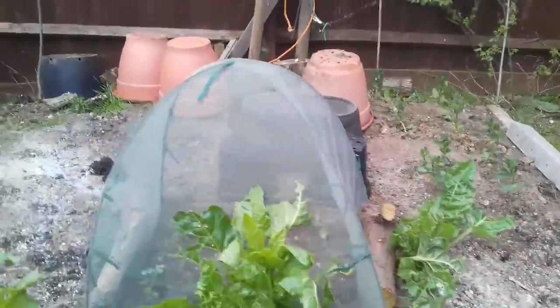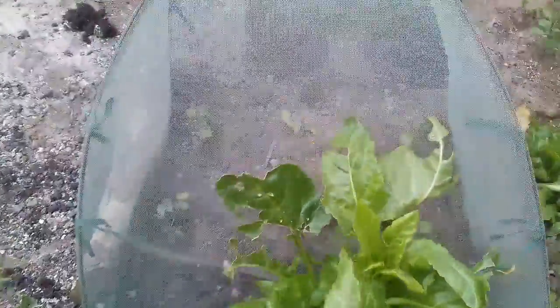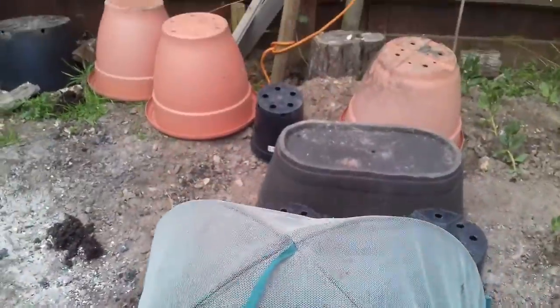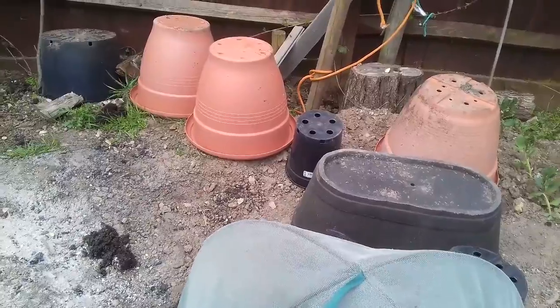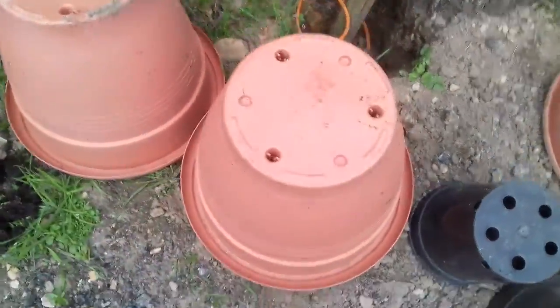Ooh. Now you see that cloche? A cloche is a cool thing because inside and underneath the cloche I have kale. Now I've got the cloche here to keep the pigeons off. Now I know the spacing purists are going to say, Dan, they're too close together. Well, they are, but I wanted them close together, and that's where they're going to remain. And guess what I have got underneath these technological pots here? Let's have a look.